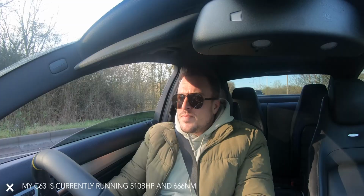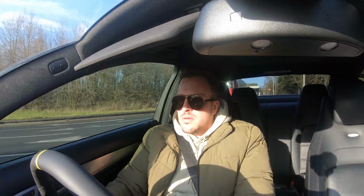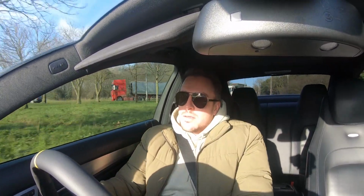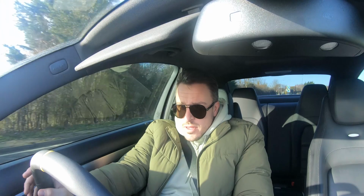Okay, right, we're going to close the window now. See what the cabin noise is like with the secondary cat deleted. Or not actually, because we're stuck behind some big ass lorry. So just going to skip forward. Okay, now that's over. We can do the test with the window closed. See how it comes out.